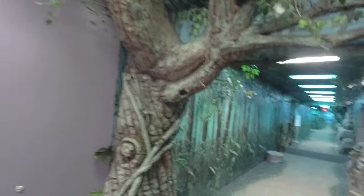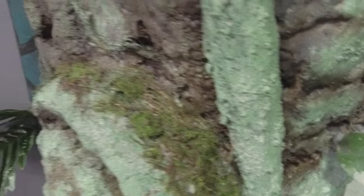Most of the 3D stuff, let me look at this up close. Moss, lines, rough bark.